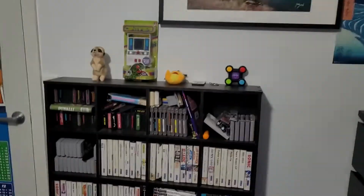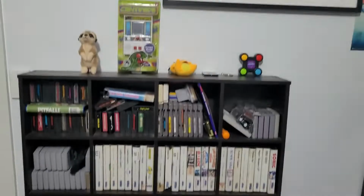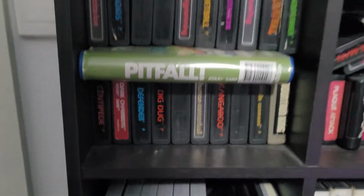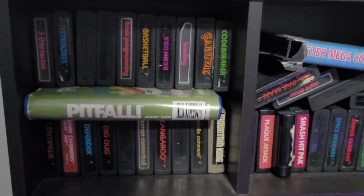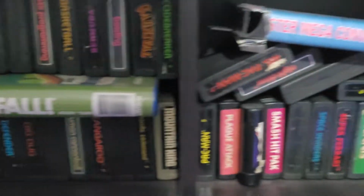Anyway, I'll go on to the game shelf, which is the main bit. This goes pretty much chronologically, but also by system. So I start with Atari, which is the oldest ones that I have. I've only got one boxed game for Atari, and that's Pitfall, and it probably is my favorite as well. But yeah, there's some other random games in there.